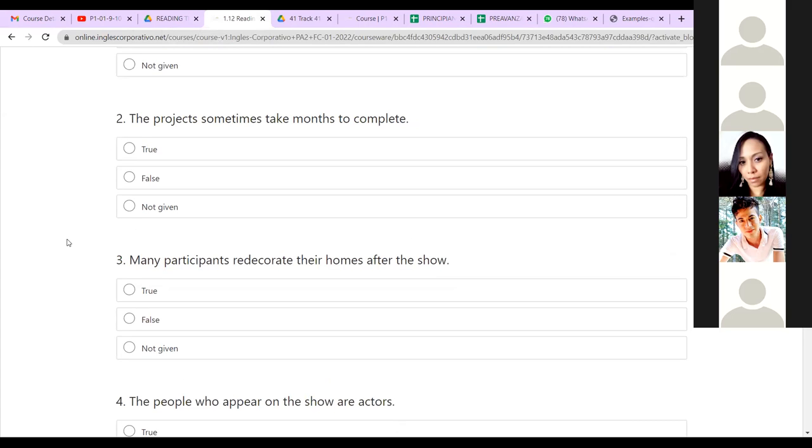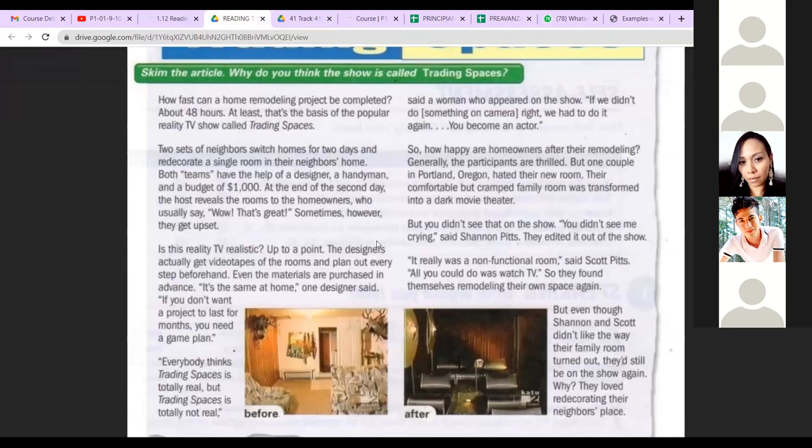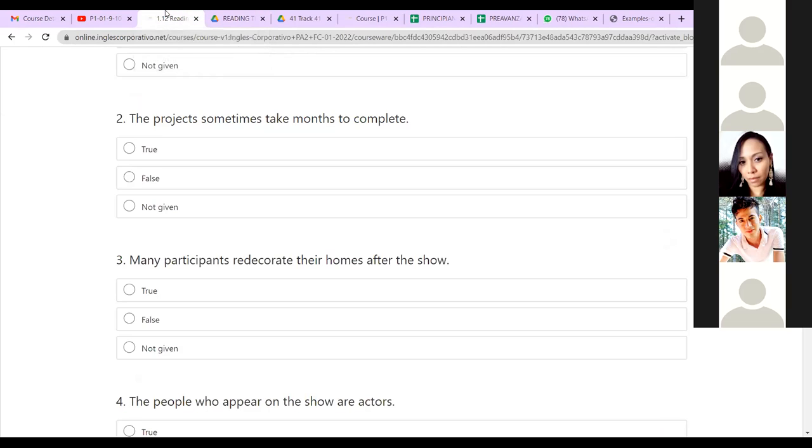Now, number two, the projects sometimes take months to complete. Is that true or false? False, because 48 hours. In which paragraph does it say? In the first one. Right, in the first one. Yeah. About 48 hours. And that's the basis of the popular reality TV show called Trading Spaces.